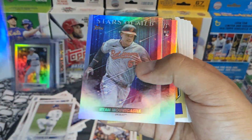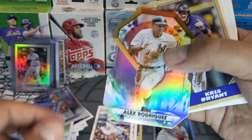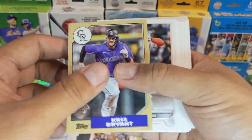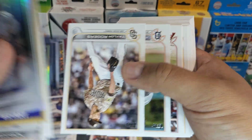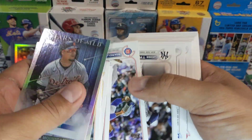All right, so we got Javier Baez. We got a couple of rookies right there. We got an Alex Rodriguez diamond die cut, and a Kris Bryant '87 design. We got Eduardo Cabrera over here. Let's see. We got more rookies. Let's see if we can find any good rookie.